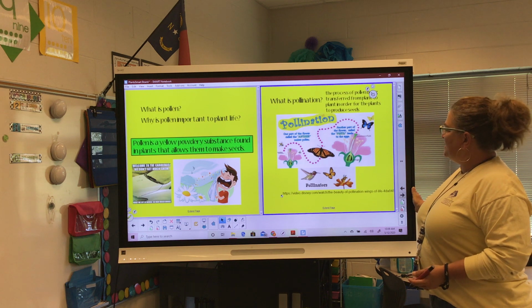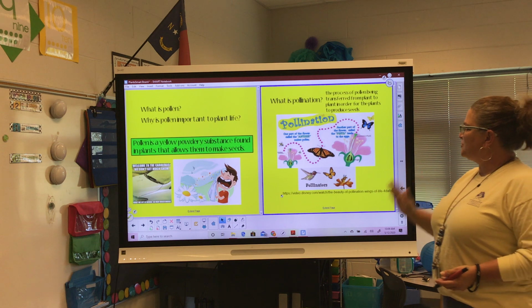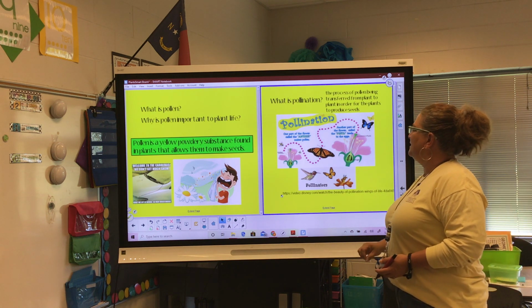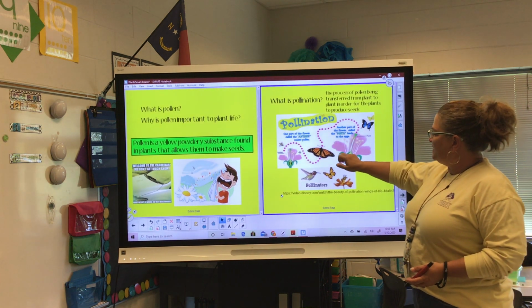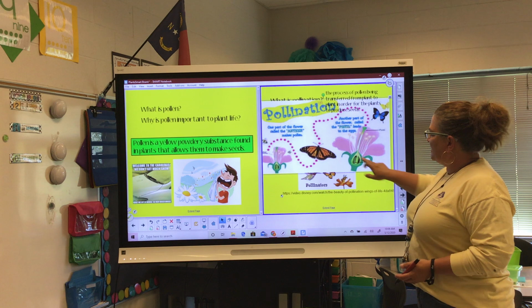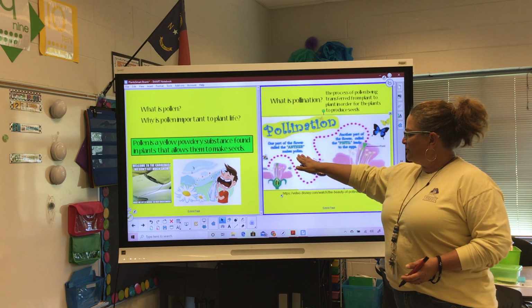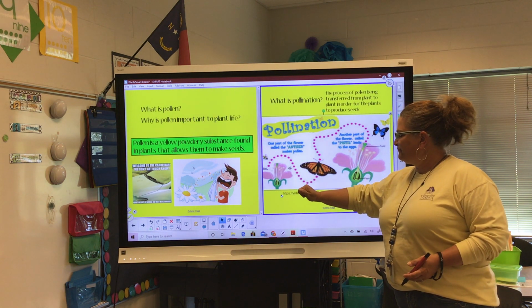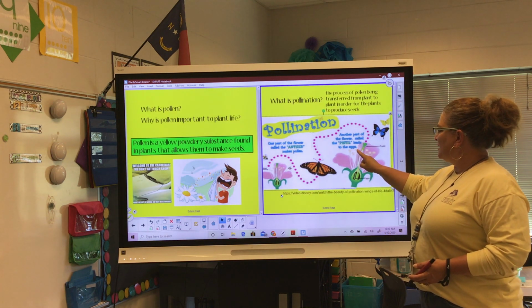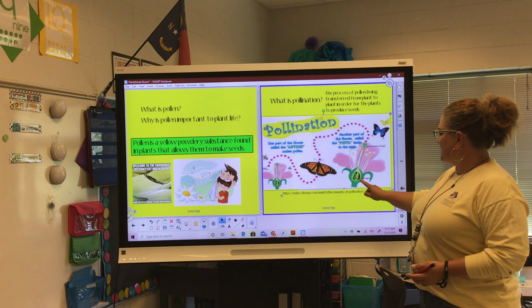All right, what is pollination? Pollination is the process of pollen being transferred from plant to plant in order for those plants to produce seeds. And here is a diagram, and it says pollination. The one part of the flower called the anther makes the pollen. So these little stems here, that's the anther. Another part of the flower called the pistil leads to the eggs. So down here are the eggs. This is the pistil.